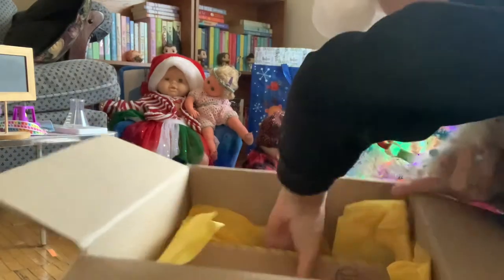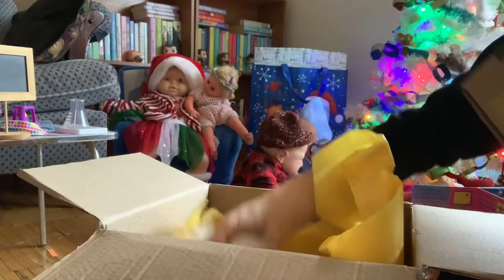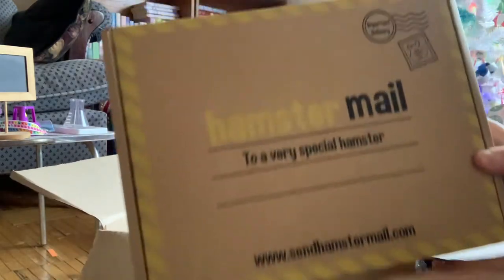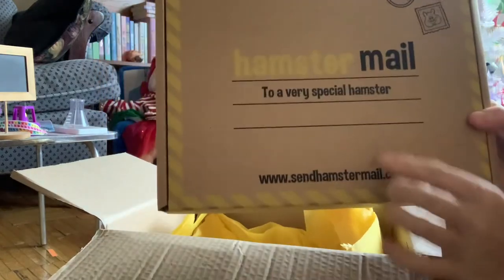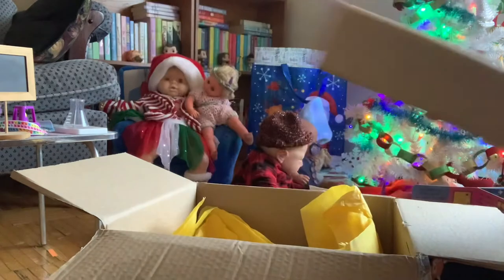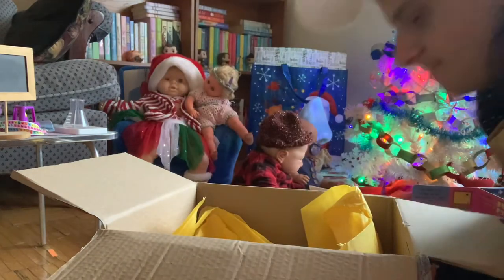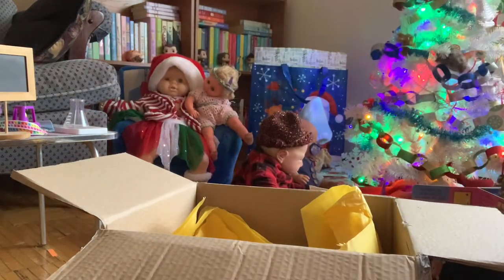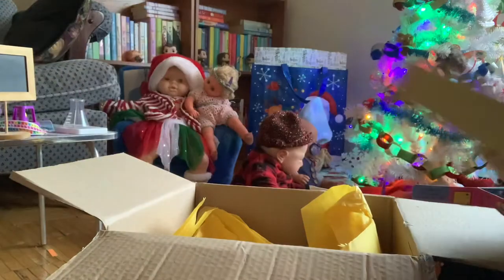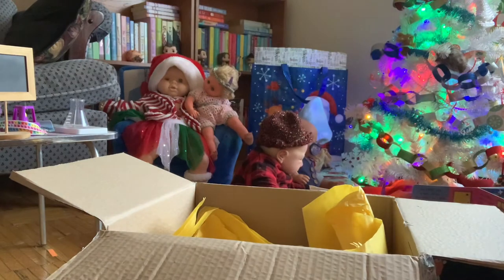That's what it usually comes in. It usually comes in like this. Well, that's what it came in last time. Just like this. Hamster mail to a very special hamster. Oh, maybe because I had the extra. Oh, that's why. Yeah, that's why the big box, because I had the extra. And obviously that house is not going to fit in this little box. Let's see what's in here.